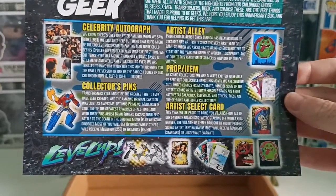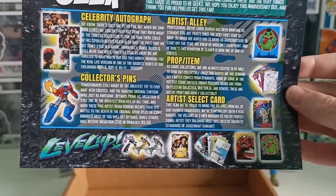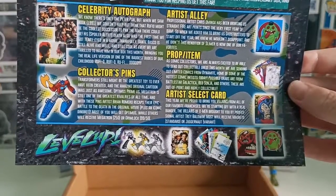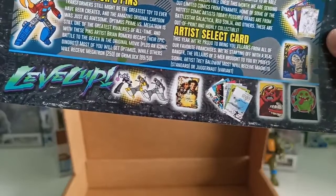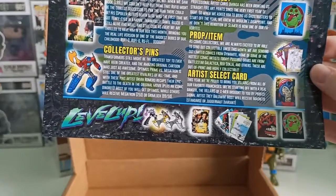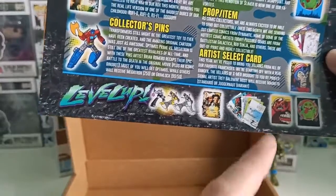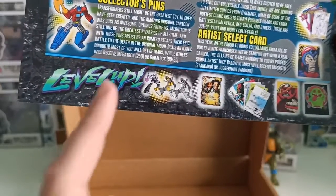Collector's pins, everyone knows that. Artist Alley, Chris Yuminga. Got some Ghostbusters. Prop item. As comic collectors, we are always excited to be able to send collectible ones. This month, we are sending you limited comics from Dynamite, home of some of the hottest comic artists today. Possible grabs are Battlestar Galactica, Red Sonja, and others. These are out of print and highly collectible. I would have liked a Red Sonja, maybe. Yep, we know Professor X and Magneto. There was a whole bunch of more comic books if you upgrade. That's fascinating. I didn't get any of the level ups.